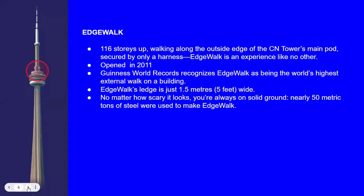Then we have the edge walk. The edge walk is about 116 stories up. Walking along the outside edge of the CN Tower's main pod, secured by only a harness, edge walk is an experience like no other. It was opened in 2011. Now, the Guinness Book of Records recognizes edge walk as being the world's highest external walk on a building.